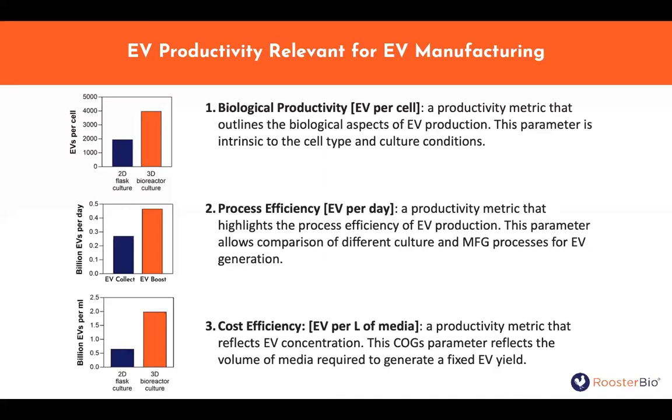And this COGS parameter, or cost of goods parameter, reflects the volume of media required to generate a fixed EV yield. And so here you can see that there is a huge benefit from the 3D bioreactor culture compared to the 2D flask culture, again, on the order of a 4-fold increase. And this can be further optimized as we further optimize the bioreactor culture for EV productivity. And thus, I'd like you to consider EV productivity as relevant for EV manufacturing from these 3 points of view: biological productivity, process efficiency, and cost efficiency.